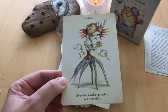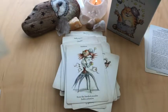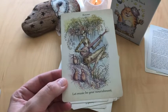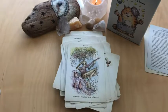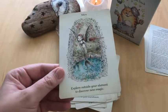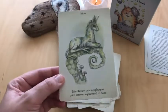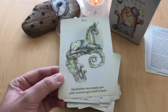Rubykin: even the hardest puzzles hold a solution. Oh my gosh, the next two are so beautiful. Rowan: let music be your nourishment. I mean, that is so gorgeous. And so is this one. Mira: explore outside your element to discover new magic. Oh, the next one is too. Oh my gosh, this deck, I'm living. Moss: meditation can supply you with answers you need to hear.